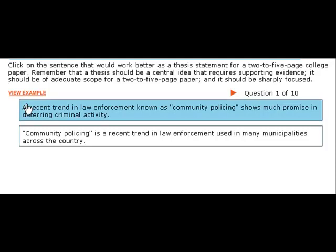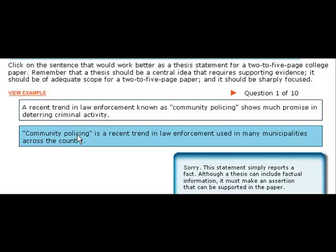A recent trend in law enforcement known as community policing shows much promise in deterring criminal activity. The second thesis statement, community policing is a recent trend in law enforcement used in many municipalities across the country. So which do you think is better? Now, if you picked the bottom one, this is not good. As it says here, the thesis statement simply reports a fact. Although a thesis can include factual information, it must make an assertion that can be supported.